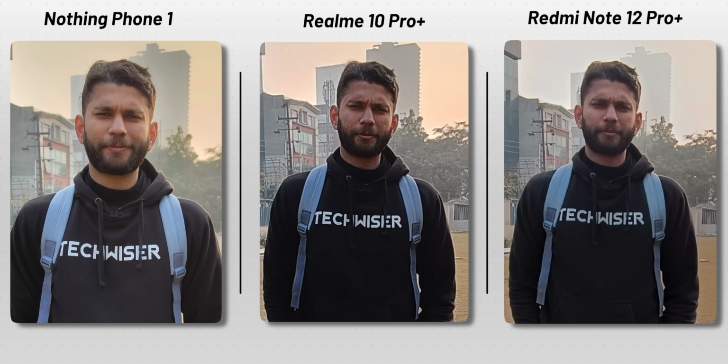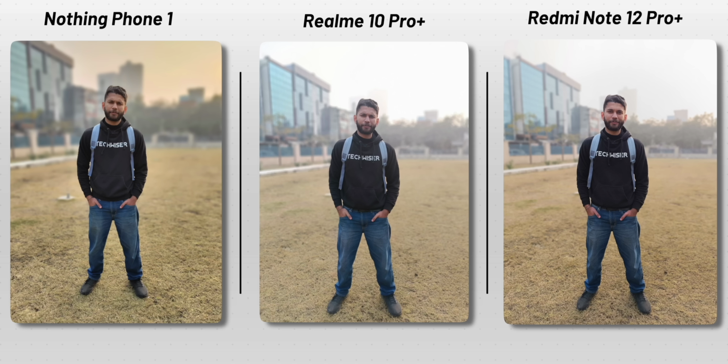In all photos, if you zoom in, it maintains neck to neck with the Redmi Note 12 Pro Plus 200 megapixel sensor. Even I like the portrait mode, blur, everything on the Nothing Phone 1. Overall, it's a bit better than Realme 10 Pro Plus and give or take close to Redmi Note 12 Pro Plus. Pros and pluses.